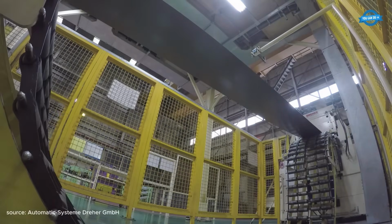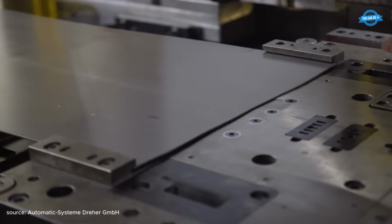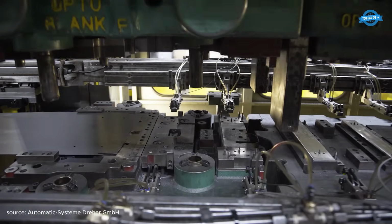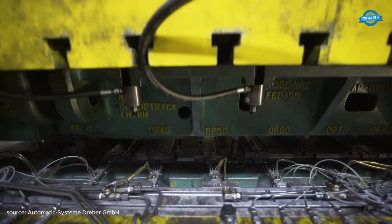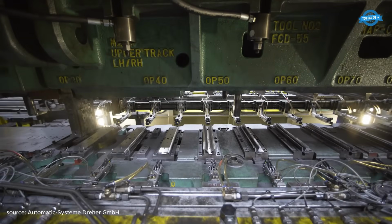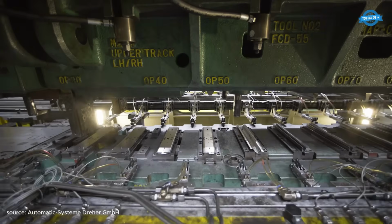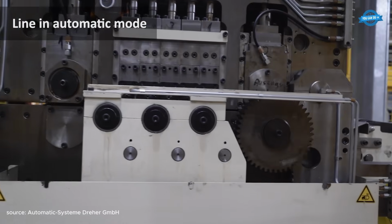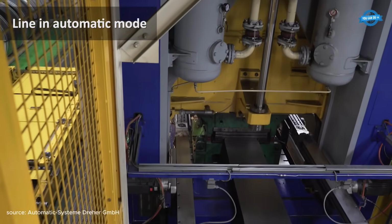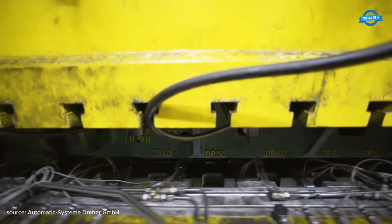Dreyer Automation's modular transfer technology provides flexibility across various press types, including eccentric, knuckle joint, hydraulic, and highly dynamic servo presses. With separate drive technology, movements are precisely coordinated, allowing high-speed production with reduced vibration and increased efficiency. Safety and energy efficiency are prioritized, with adaptive overload protection and energy recovery strategies minimizing wear and operational costs. The use of standardized components ensures long-term reliability and easy maintenance.